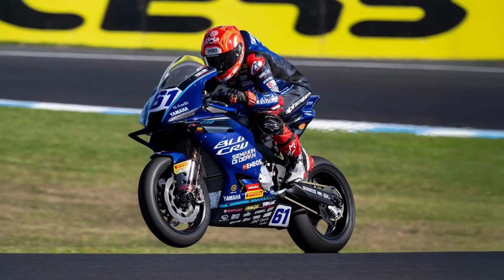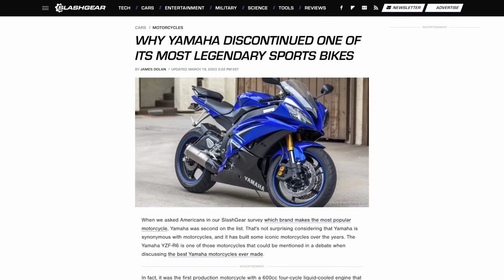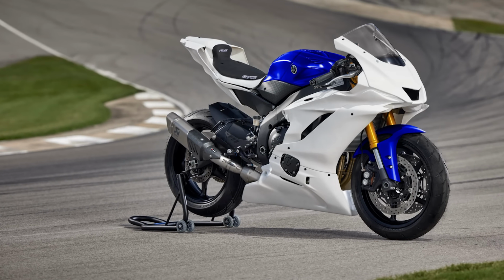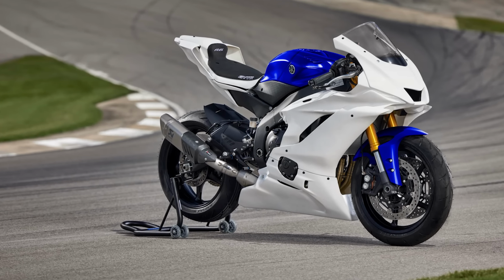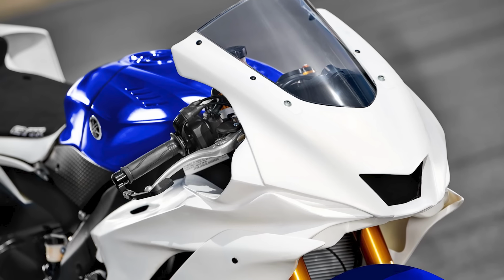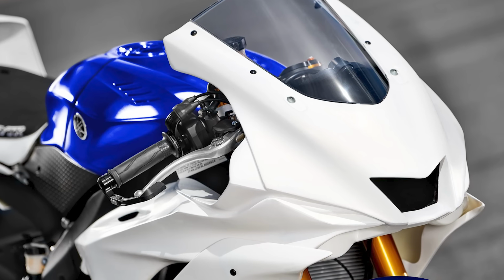The Yamaha R6 has been replaced by the R9 in World Supersport and has disappeared from Yamaha's lineup as a street-legal motorcycle. But due to its tenure as a super sport track weapon, the R6 is still sold in a track-only variant, so its legacy can live on in various racing circuits. But I imagine now that the R9 has supplanted it in World Supersport, we probably won't see R6s for sale for much longer.